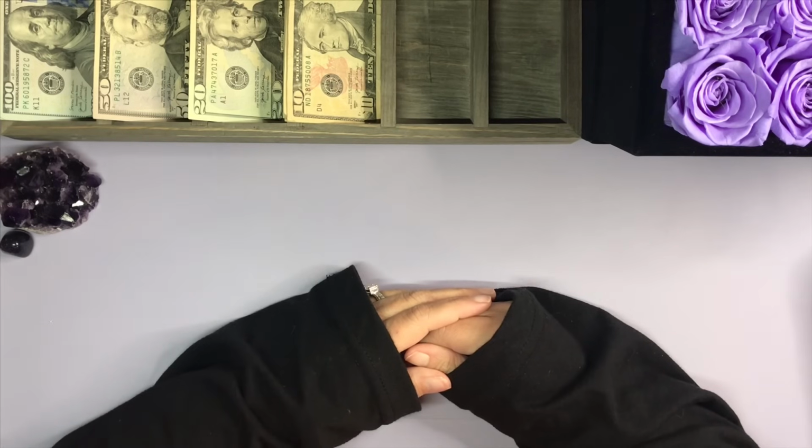Today we're going to be doing our cash condensing and our sinking funds update for the month of November.